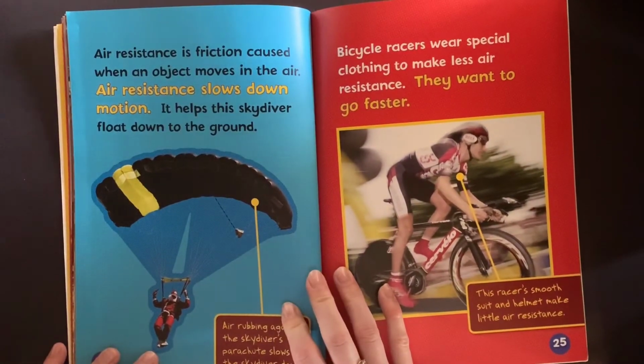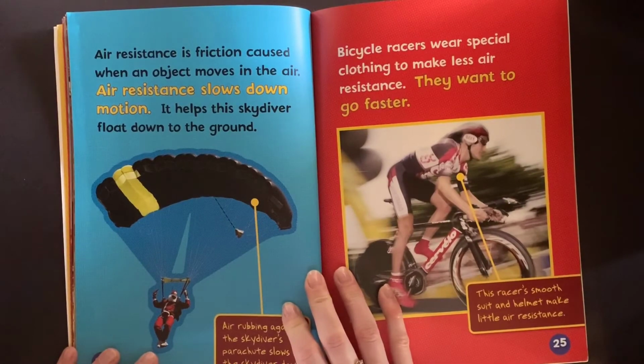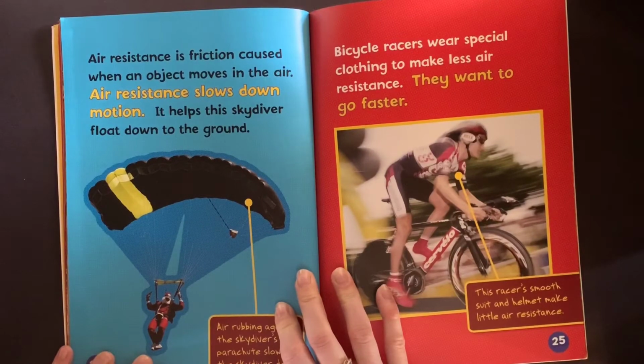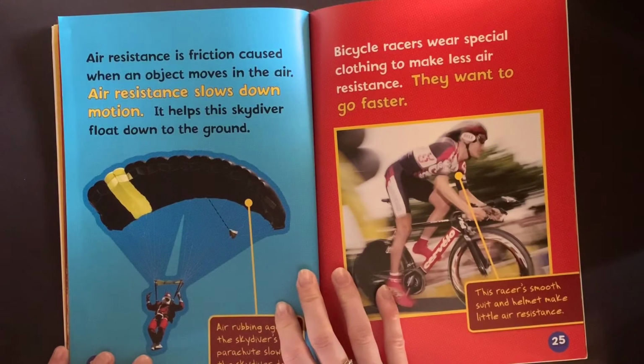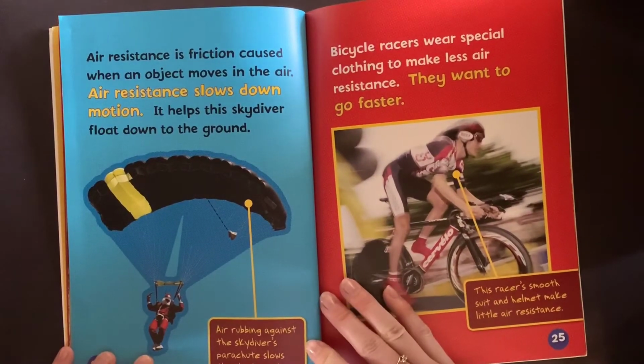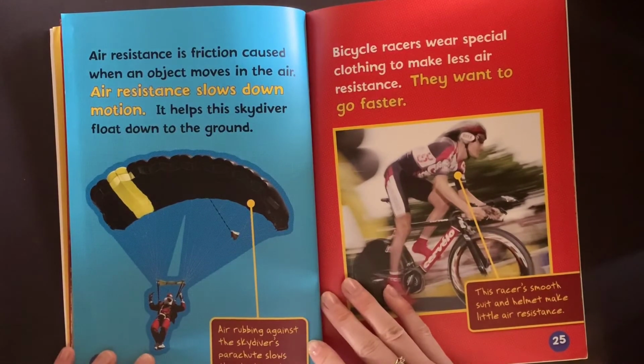Air resistance is friction caused when an object moves in the air. Air resistance slows down motion. It helps the skydiver float down to the ground. Air rubbing against the skydiver's parachute slows the skydiver down.